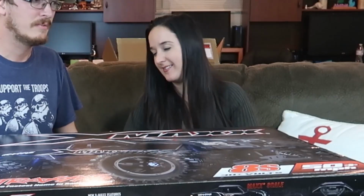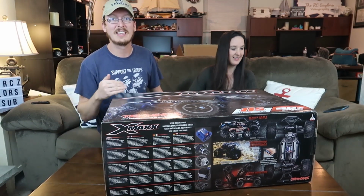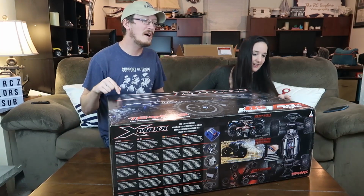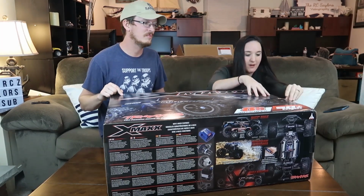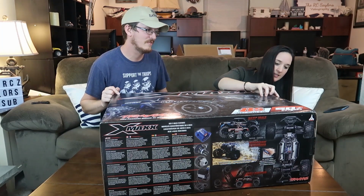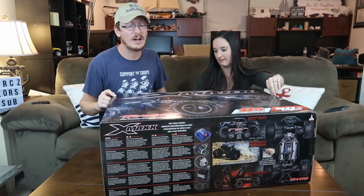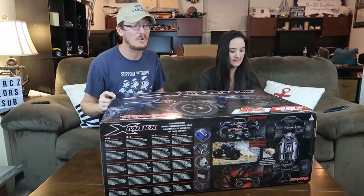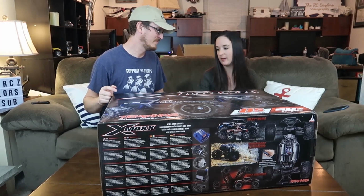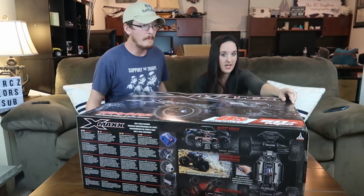This has been opened. Yeah, so you're right. The box, they've retaped it. Look, we bought this as a brand new vehicle. This tape right here is cut, and then Traxxas put another sticker on top of it. We bought this as new, not a refurb, so that is horrible. The box looks really beat up too. Not being hard on it, just surprised that there was literally tape cut on the side.